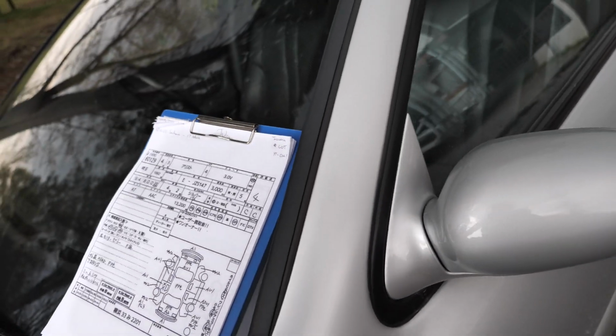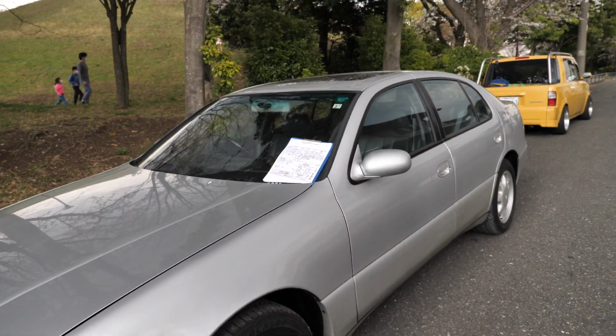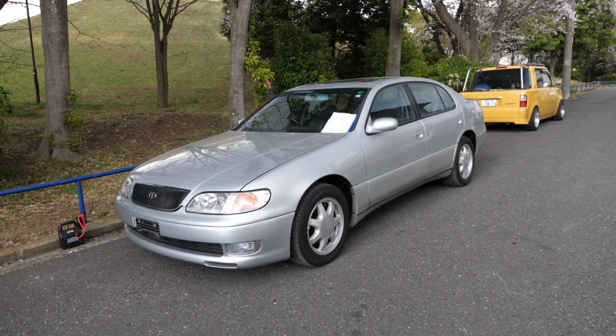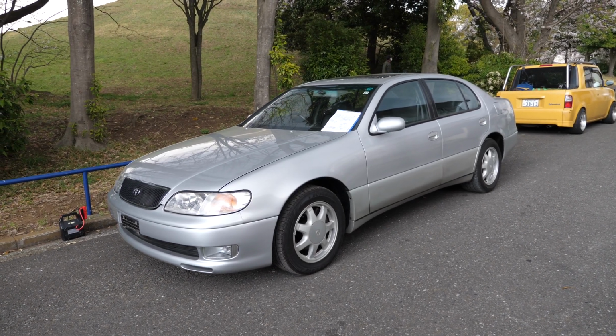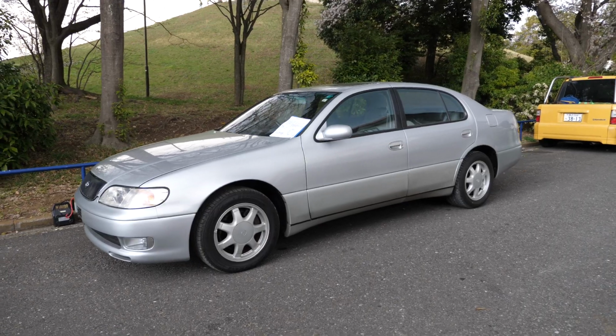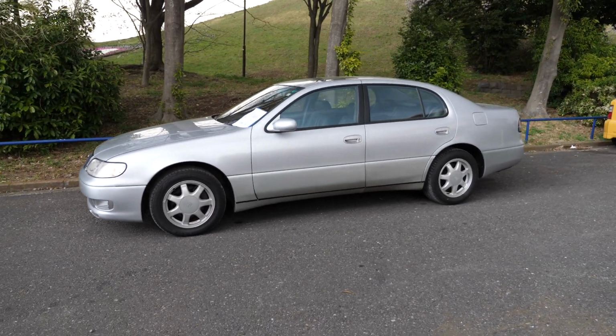Now, dent-wise, I think it's looking pretty good, but I think it needs a full repaint. The thing with this type of paint fade is you don't really see it until the sun shines on it, and then it's very visible. And so it is a little bit unfortunate here.